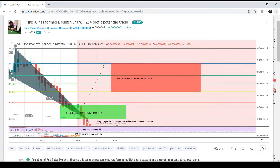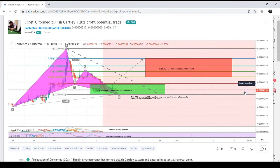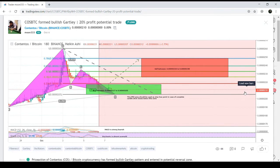Now let's move to those trades first. This is the COS Bitcoin chart, the COS Bitcoin chart. And on this chart you can see the price action has formed a garley pattern, and after executing this chart you can see the price action is still moving within the potential reversal zone. So we have a buying opportunity to earn profit from this asset.